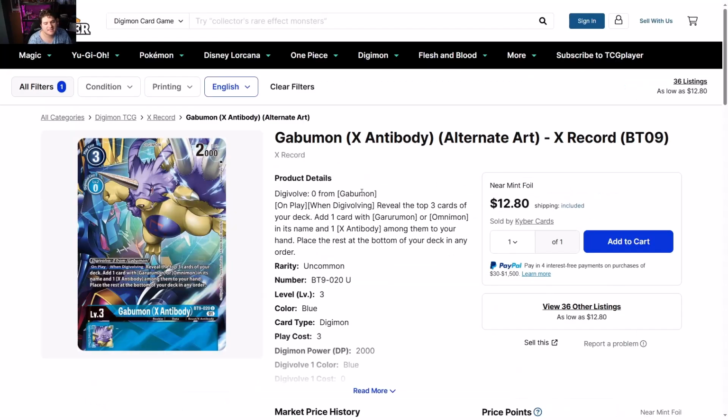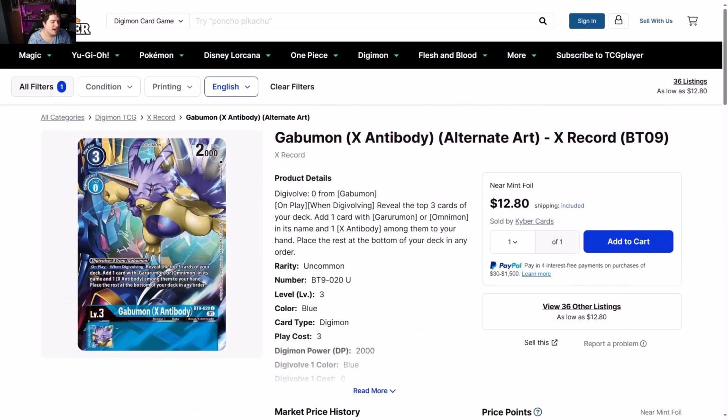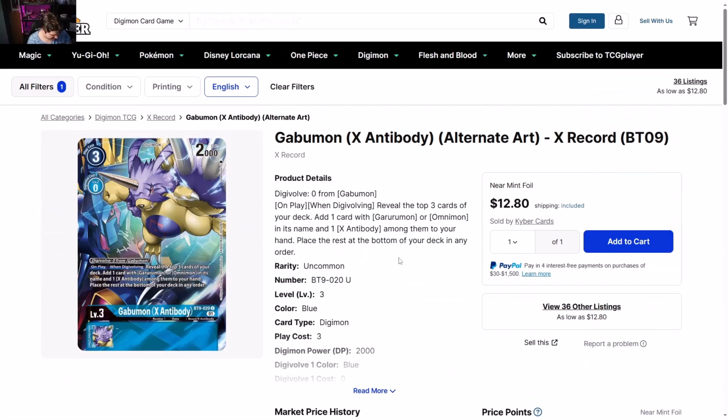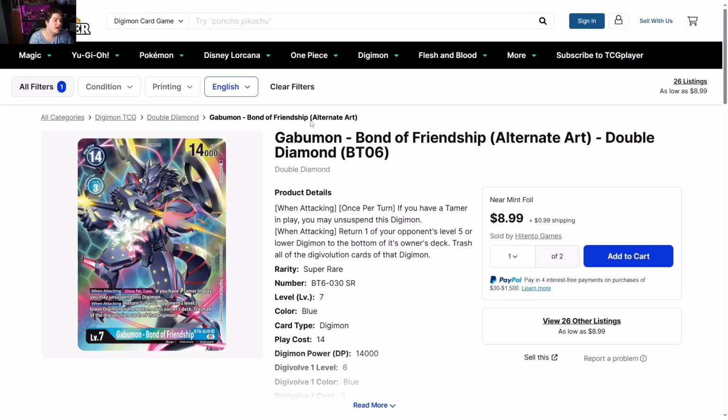Then we have Gabumon X Antibody, an older card that people have been waiting to pick up. I think this is a good investment just because of this BT9. It's an older card, and it's just useful to get its copy. Europe side looking like 17s to €22.